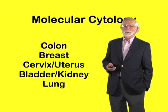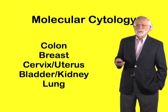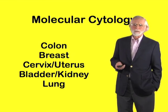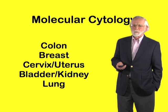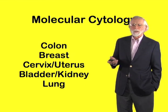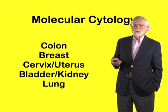We may get help from what can be called molecular cytology. The human body sheds cells into all of its orifices: into the colon, into breast fluid, into the secretions from the cervix and uterus, in the bladder or the kidney, both coming out in the urine, and in the sputum of the lung. And these cells can be analyzed for the presence of telltale genetic lesions, lesions that would hint at a future cancer or the presence of an existing cancer.